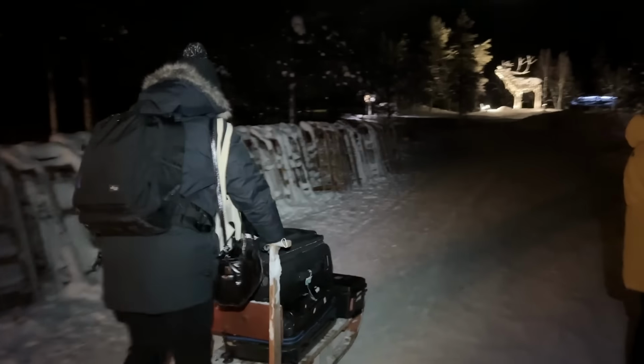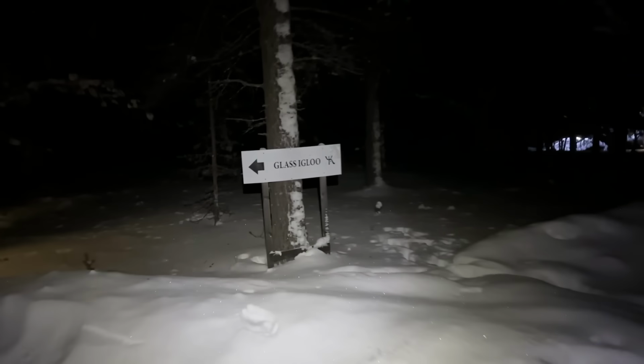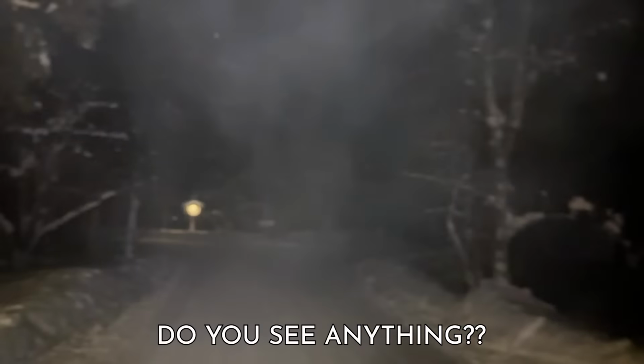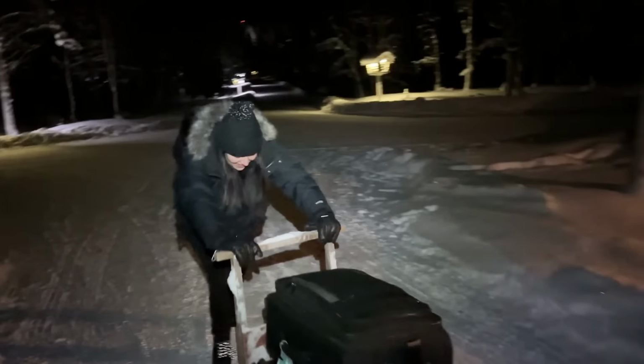Now, the idea of a luggage sleigh is cute and fun, but the glass igloos are pretty far away from the lobby. Actually, everything at this resort is pretty spread out, and it was super cold out there. Yeah, there's a left there. That could be it. Oh my god. So it was both exhausting, and also my hands were freezing to the sleigh. Oh, I see them. Oh, it's a lot of hills off.